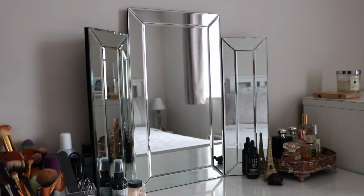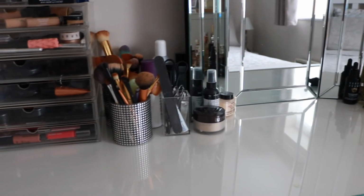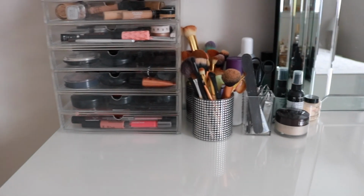On top of my vanity is my vanity mirror. This is from Argos. I just really like the idea of having a kind of focal piece. I really love having those two extra panels at the side. Kind of really glams up the room. And of course mirrors reflect light and they give off this idea of space, especially considering our room is small. So I like the idea of having a nice big chunky mirror. And as you can see, this vanity is really nice and slim and sleek, so it just fits in perfectly.